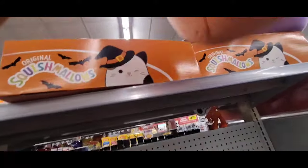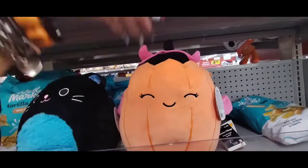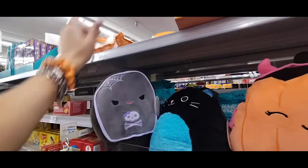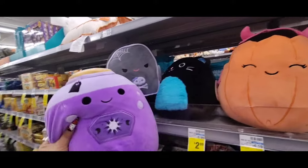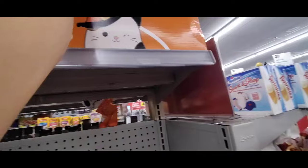Alright, this one's, oh, I like this one. Look at, she's a cutie, and she's a pumpkin bat. Ooh. We kind of saw something similar at Five Below. Alright, so there's I think we're missing him. Alright, so these are the 4. And these are cutie patooties. I like them. I like this one the least, I'll be honest with you guys.